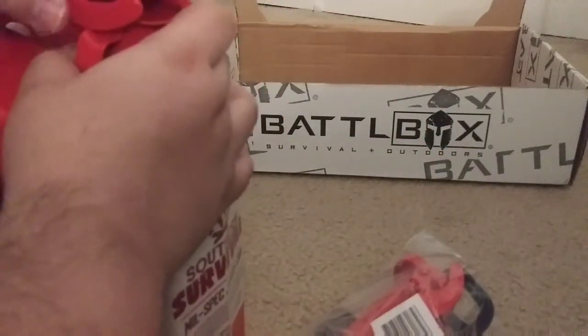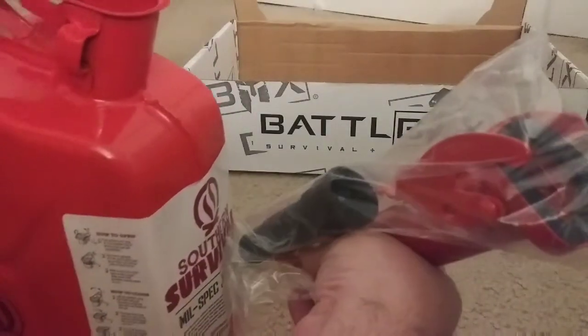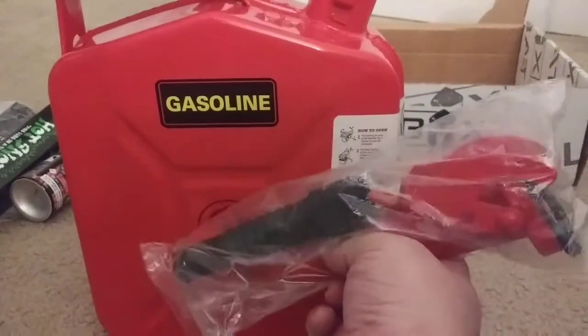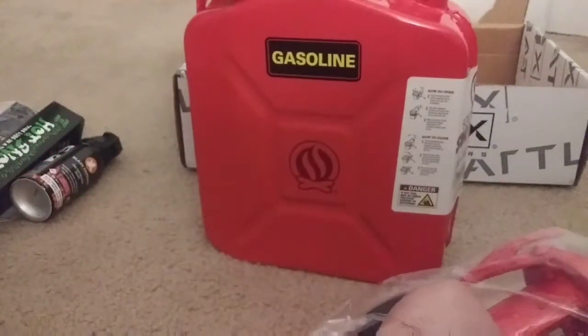Once you have that off, you should be able to attach your little metal spout here. Looks pretty cool. Pretty cool metal design.